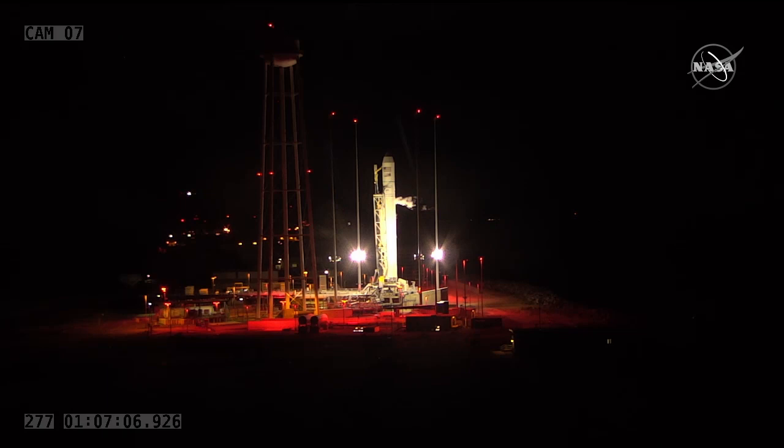And Ops 1, step 391. Enable ACS VDMs. LC Ops 1, ACS VDMs internal power on. ACS VDMs enabled, voltage nominal, and commands cleared. Copy that, ELEC 1, check 391, check 392. And launch team, be advised, step 393 will not be required for today's operation.